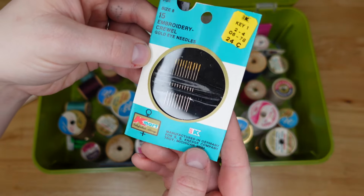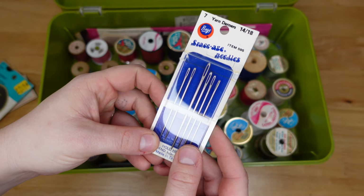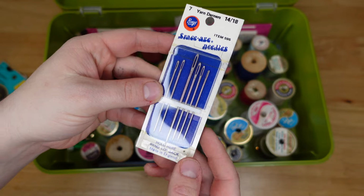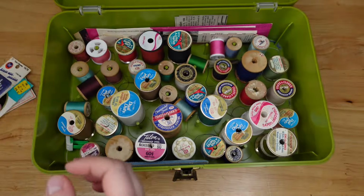Okay, some more embroidery needles. These are the same ones we saw in the other box, so she must have really liked those. That is a fat needle. Yarn darners. I don't know what that means. 45 cents, though. That's pretty fun.